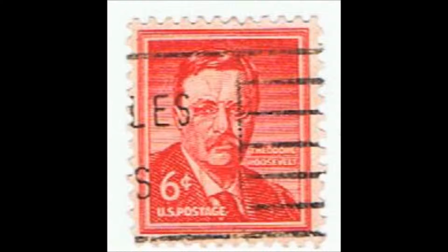The first two stamps you'll see in this presentation are a blue 5-cent piece. This was released along with the regular issues from 1922 to 1932. And then also for my collection is this red 6-cent Theodore Roosevelt stamp that was part of the regular issue from 1954 to 1963, I believe it was. But let's talk about this president, a very popular president and a very outgoing individual.